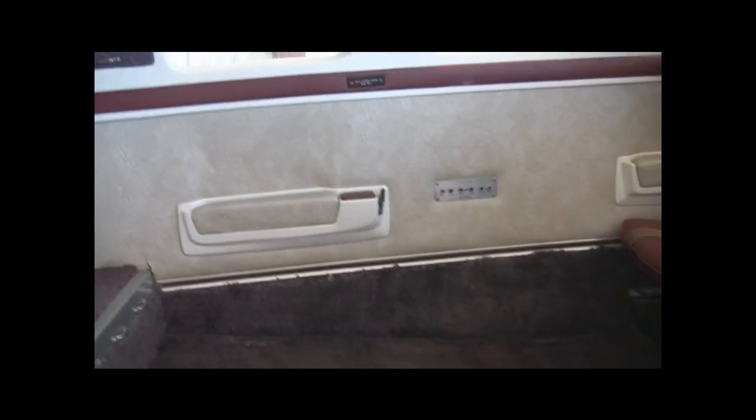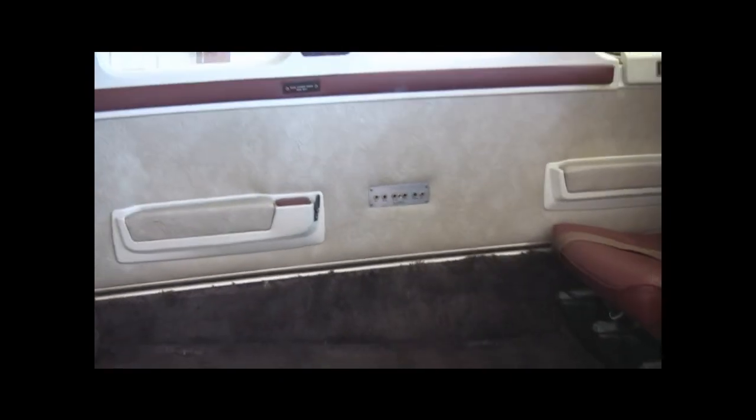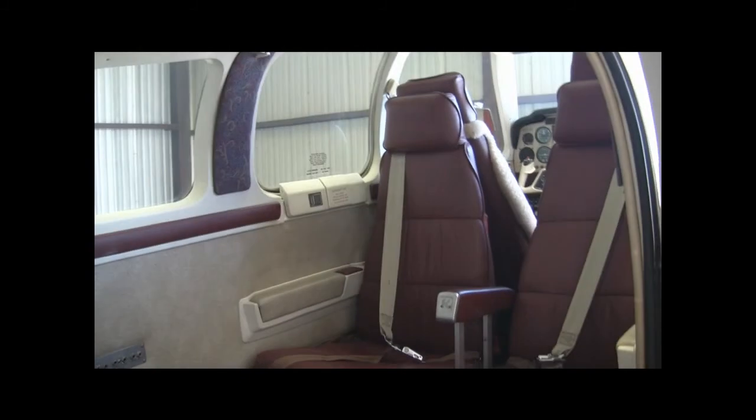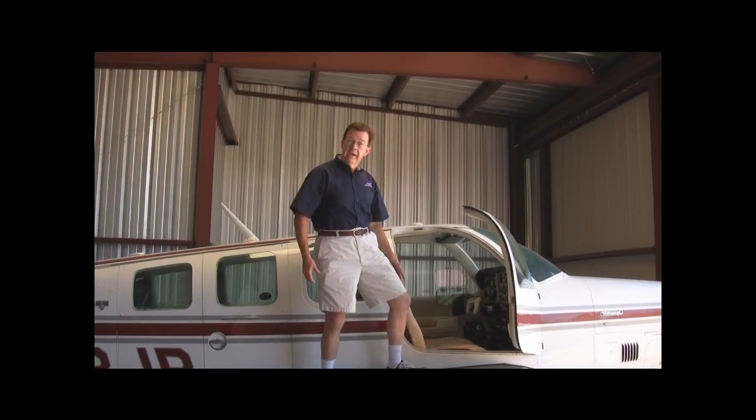There are headset plug-ins for the passengers in the back, a total of 5 in the airplane, and then you have oxygen mask plug-ins for 6 passengers because it has built-in oxygen. Now join me in the cockpit of 888 Juliet Papa to see some really nice avionics.